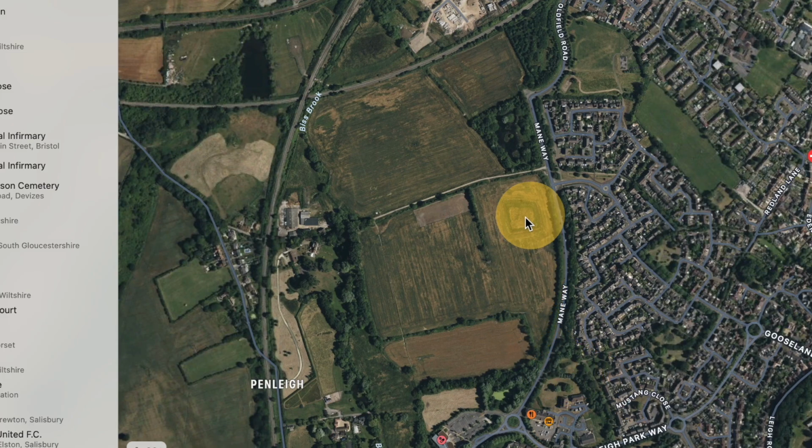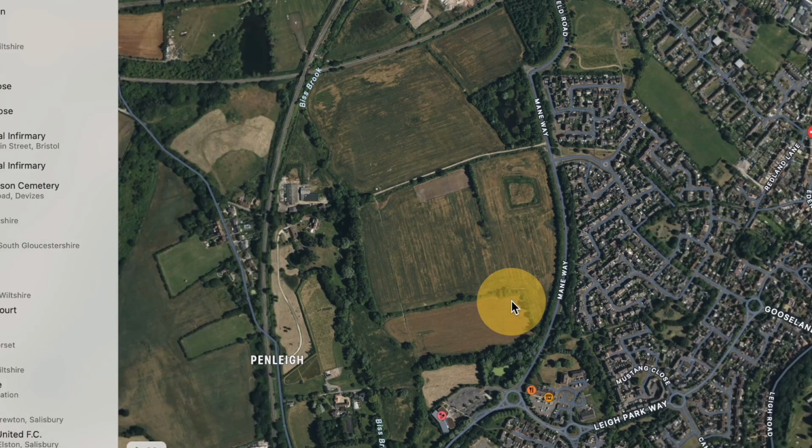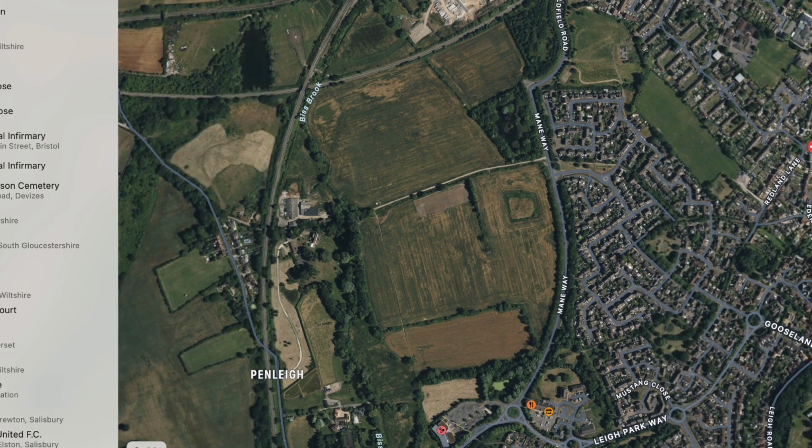Here we are. There is definitely the outline of a moat. So let's think about that. What's it all about? What can we discover about this moat? What can we find out? Well, doing some research, there are lots of moats around. I'll give you some figures later on.